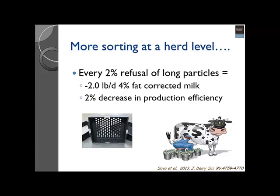And what you see here is the results of one of those associations, where we found on these farms that we surveyed that every 2% refusal of long particles, so again, the particles sitting on top of this Penn State shaker box here, as you see on the screen, was associated with about a 2-pound drop in fat-corrected milk and a 2% decrease in production efficiency. It doesn't sound like a ton, maybe it does, but across our study herds, we had some herds that at a group level, cows were refusing about 10% of the long particles in their diet, and some herds basically not refusing any, so there was no observable sorting on those farms. And so across that range of, say, 0 to 10%, if you multiply that out, that's about a 10-pound difference in fat-corrected milk that we could predict across those farms just based on the feed sorting of the cows.